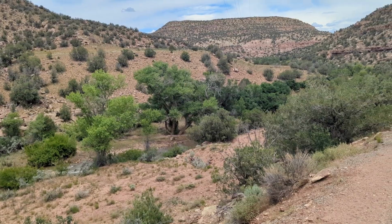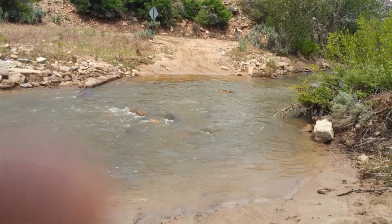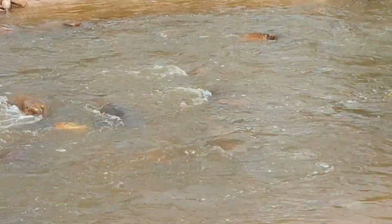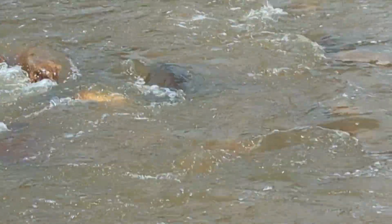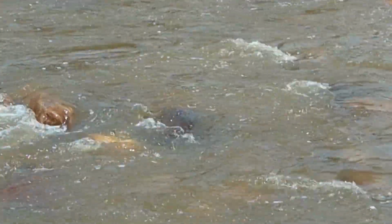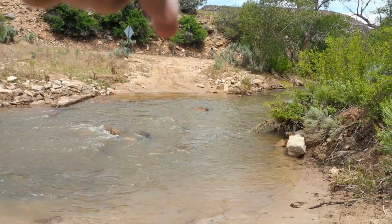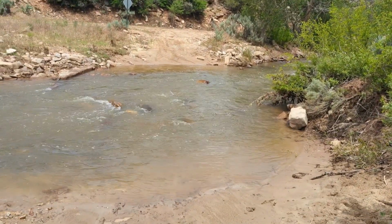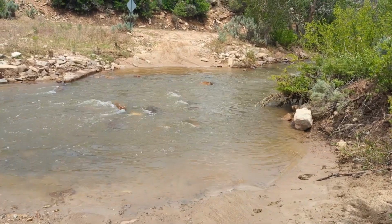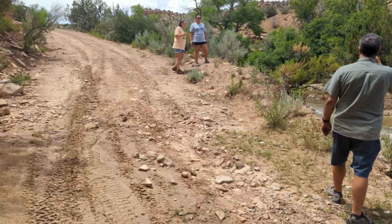More to come. All right, so here we are, we made it. If you look down there, there's a pretty big boulder in the way. Those guys on the side-by-side didn't even go through there. They went up around that way. And it's supposed to be larger ravines up the road, so I think we're going to go ahead and bypass this and pick it up on the other side. See you on the other side.